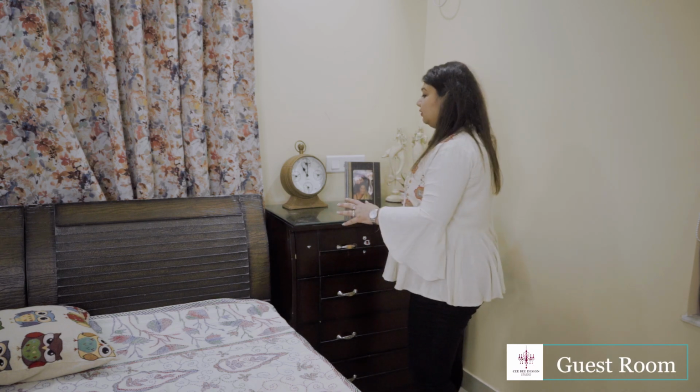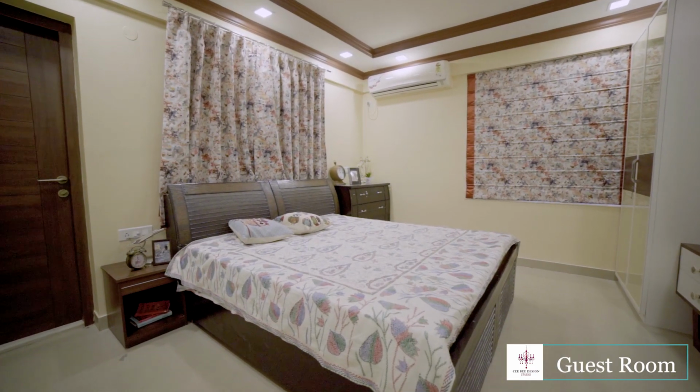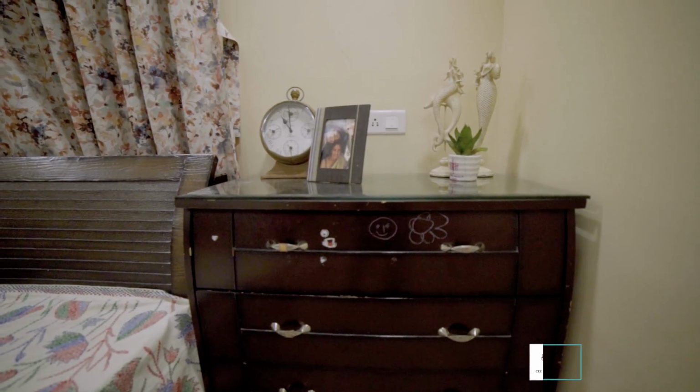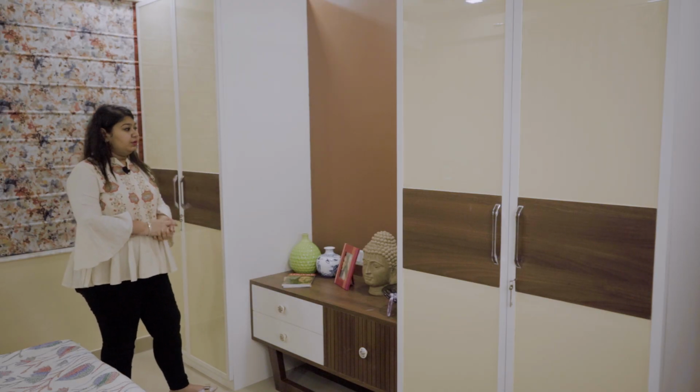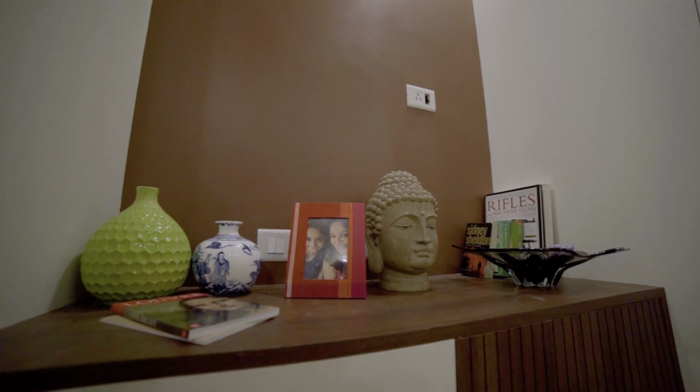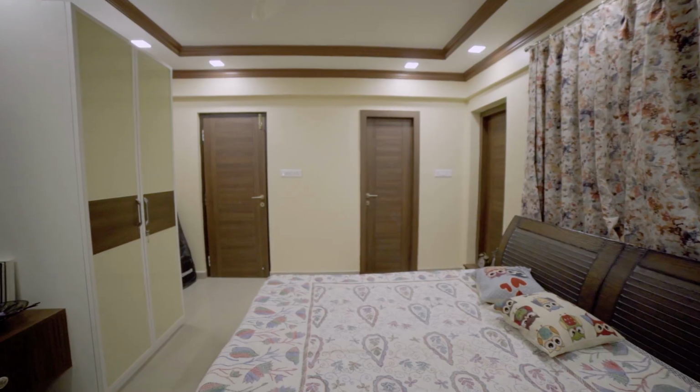So this is the mother's room. We have tried to use the existing furniture, the bed and the chest of drawers. We always encourage our clients to use the existing furniture so that the remaining budget we can use for some decorative bits. So this is a TV cum wardrobe unit. We have created the TV unit in between the two wardrobes so that the TV falls right in the center of the bed. Also over here, the wardrobe finish is laminate with lacquered glass.